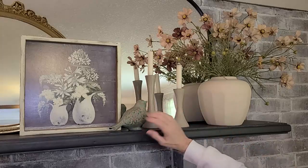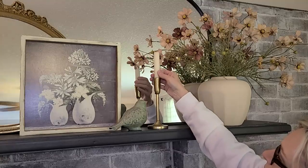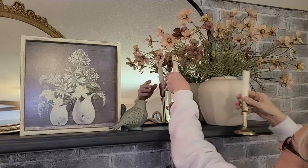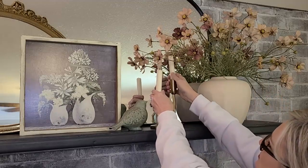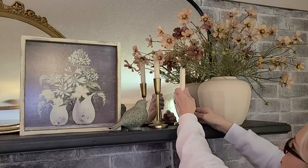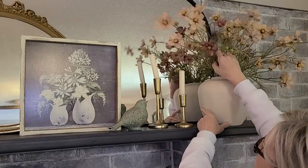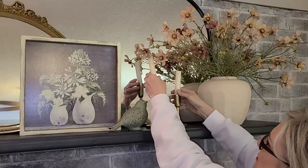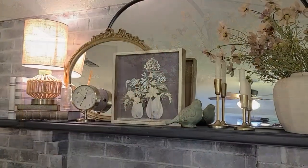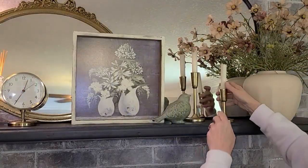Now, I do like the bird here a lot better. So let's change out the candlesticks for, let's do the gold ones next. Okay, let's do gold. Of course, I'll need to fix those where they're kind of more straight. Gonna be challenging. Okay, there's the gold look. Okay, now let's try the black ones.